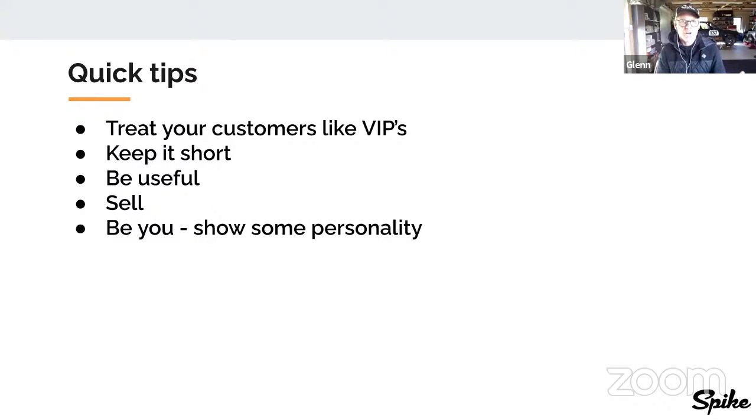That would be useful, right? Like a quick tip or an offer, just one a week. It's going to have so much more impact than this big thing, right? So be useful, always be selling. Think about, am I getting to the sale? Is that person going to come through to my website and buy? So just be thinking about that, right? And be you and show some personality, like I said.